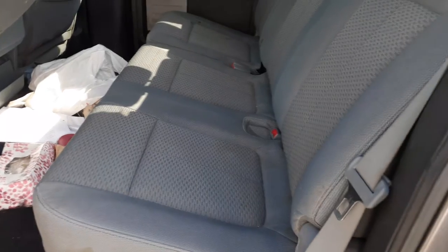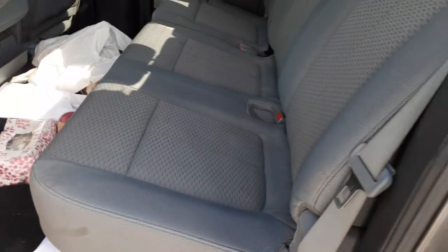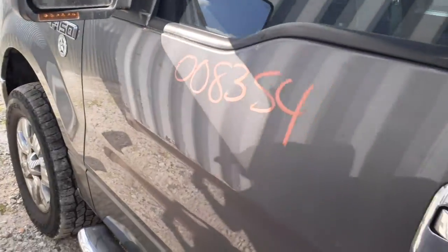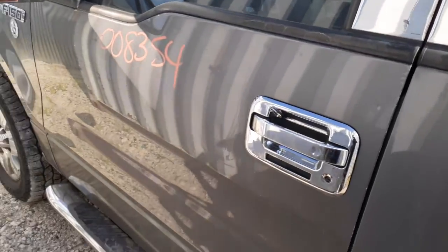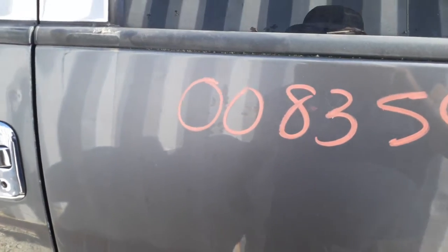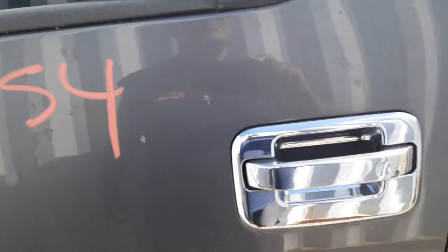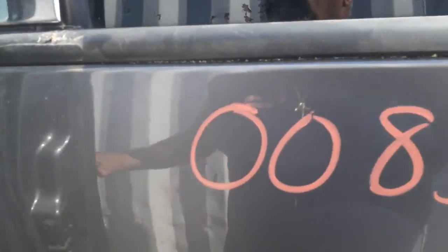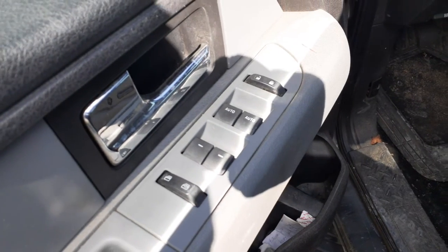The rear seat is good. It's gray cloth. 60-40 fold up. Not too bad. Front seats are no good. Let me just show you, there's the left side doors. A little hard to see because we're up against a container here. But you got two left side doors. I got a crew cab, a couple things in them, not bad at all. Okay, power window, power locks on the doors. Alrighty, there's your window switches.